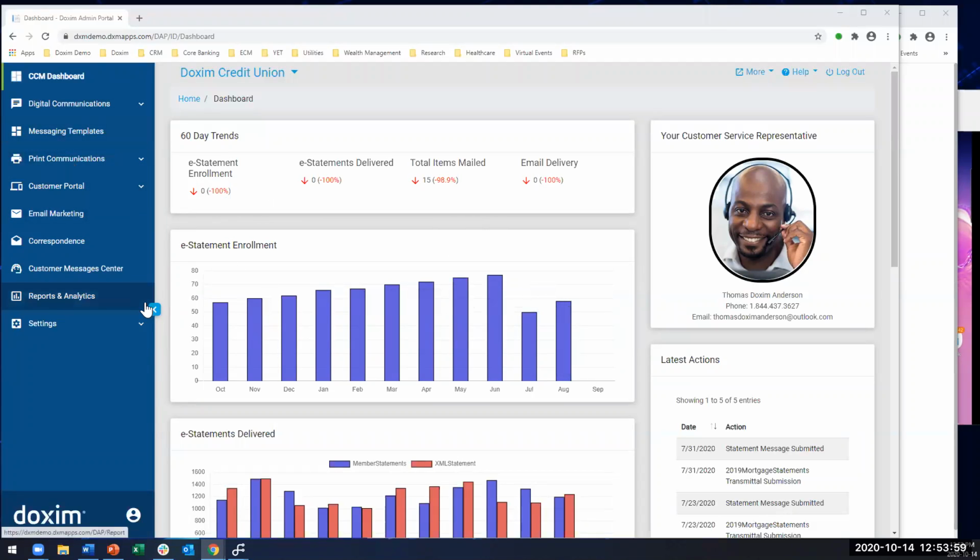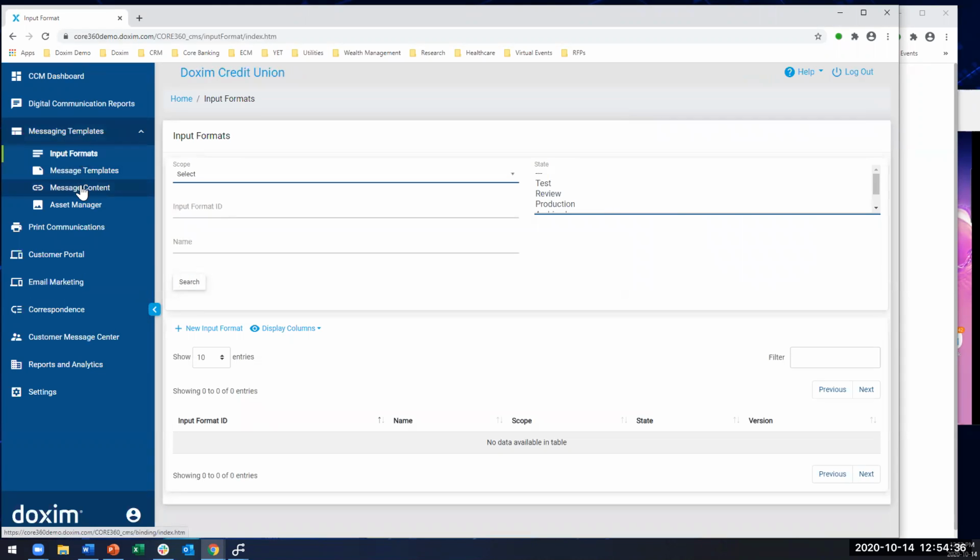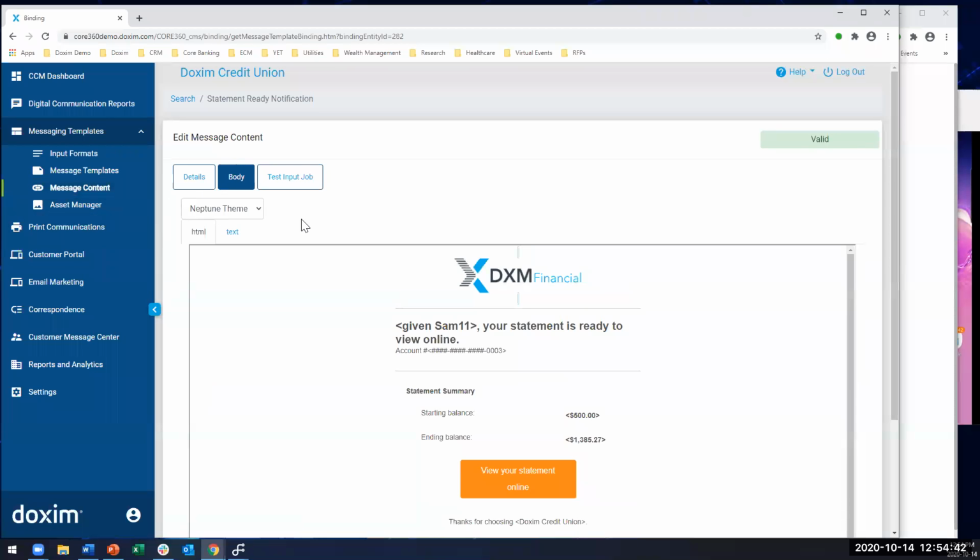And then on the left-hand side, you will see here that there's different modules essentially associated with all of the different elements of communications that are being sent out to your customers. And so from a print perspective, there's the ability to manage the inserts or the images, the value add images and marketing images that may be placed on those regulated business documents. From a messaging perspective, we are also able to provide you with access to the templates associated with the digital messaging service.